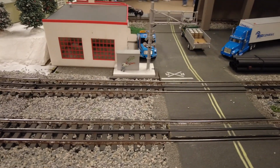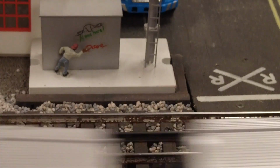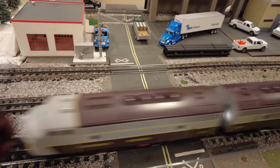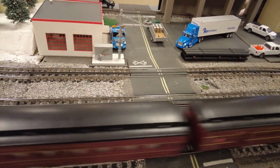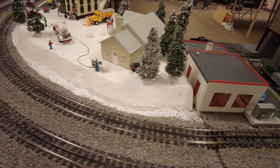Uh-oh, look at this. We got somebody doing some graffiti. Looks like he's getting away with it. Nobody's saying anything.